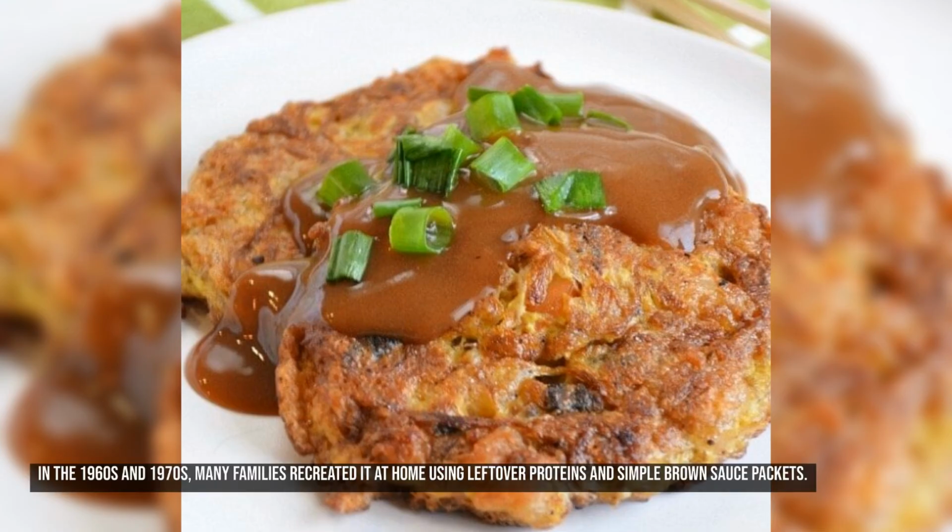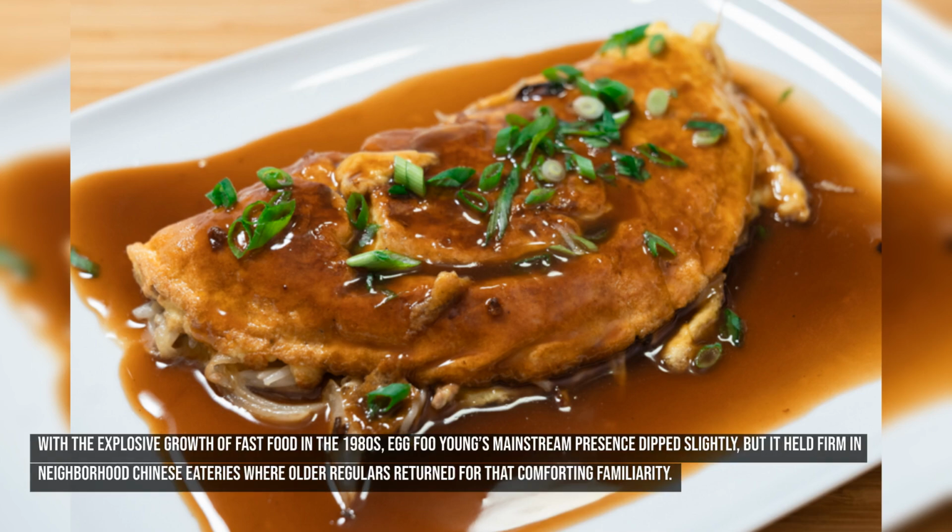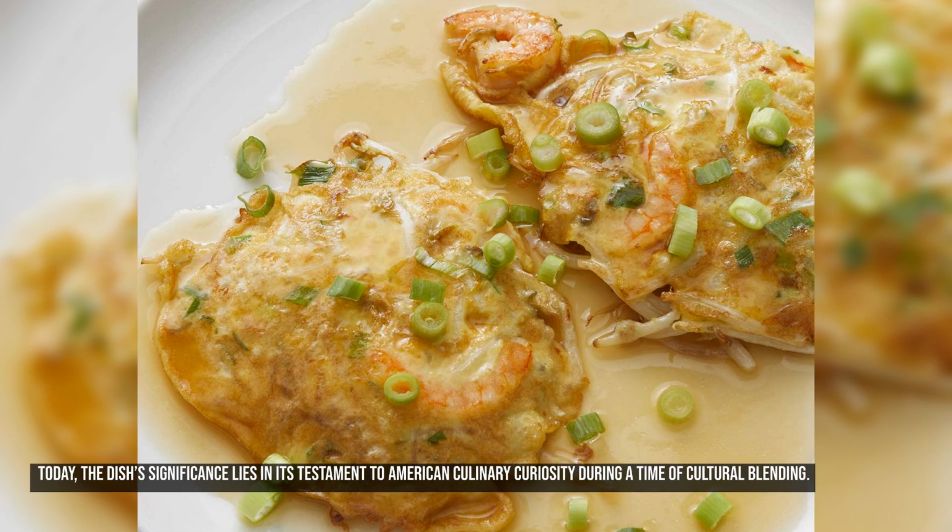In the 1960s and 1970s, many families recreated it at home, using leftover proteins and simple brown sauce packets. With the explosive growth of fast food in the 1980s, egg foo young's mainstream presence dipped slightly, but it held firm in neighborhood Chinese eateries where older regulars returned for that comforting familiarity. Today, the dish's significance lies in its testament to American culinary curiosity during a time of cultural blending.